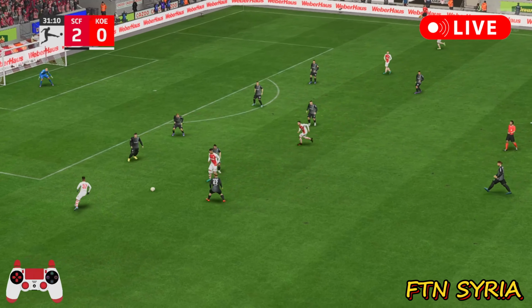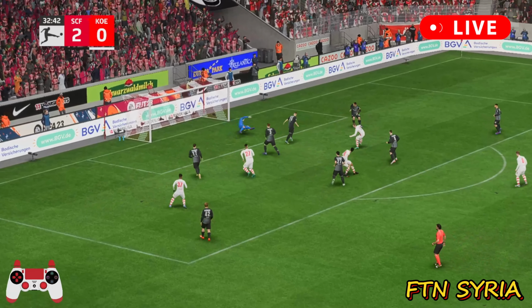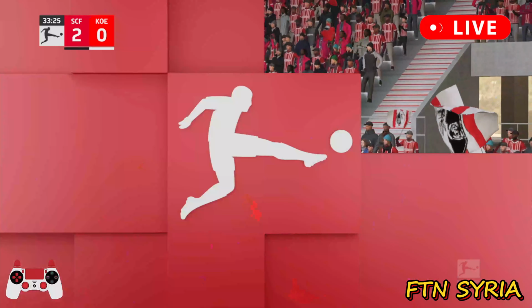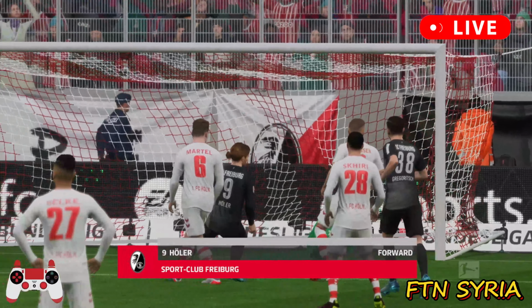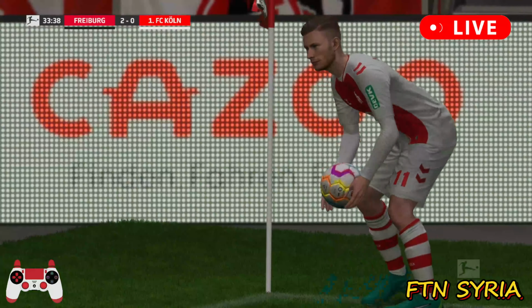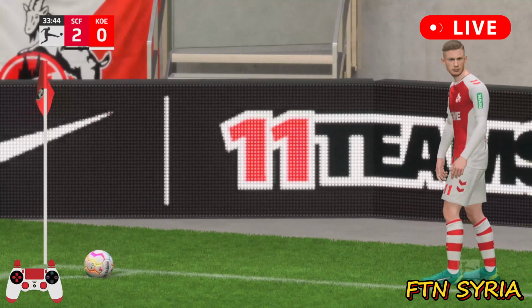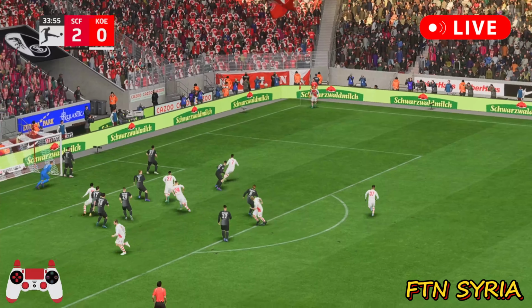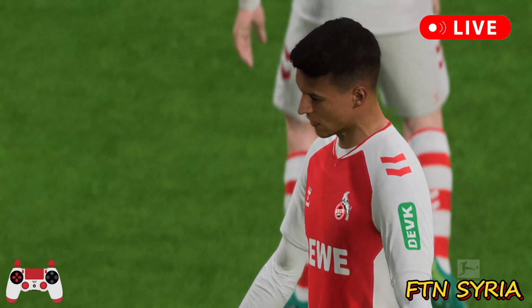Zelke. Can he get one back? Oh, that's top-notch goalkeeping, you've got to say. Corner awarded. And there's the delivery. Well, he'll be a bit deflated following that effort, but he was being tightly marked.